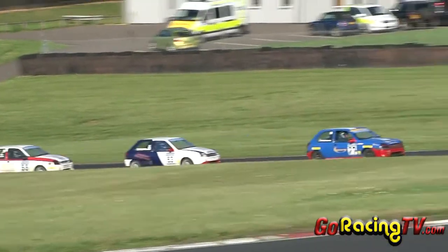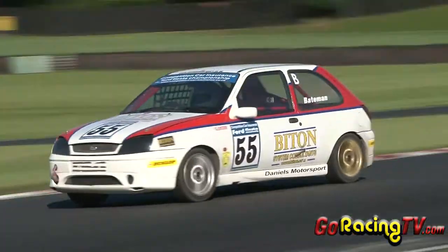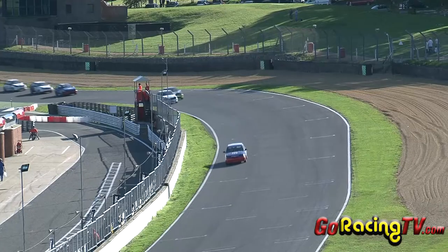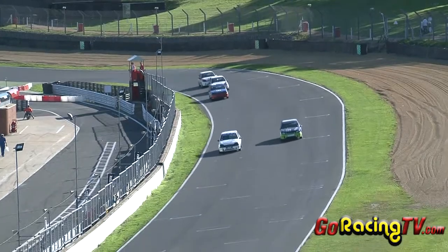He's certainly not being left at the rate he was in race one, so that's good for David Elsom. He's making progress. I think the field's starting to make a little bit of progress on John Langridge as the season goes on. Lead battle continues here in Class B.